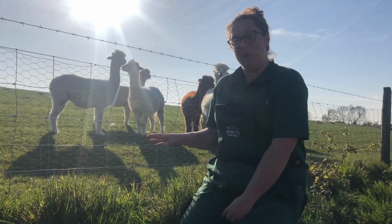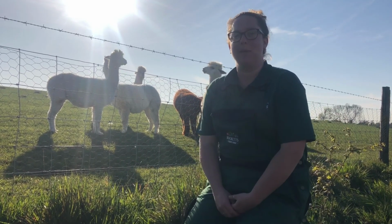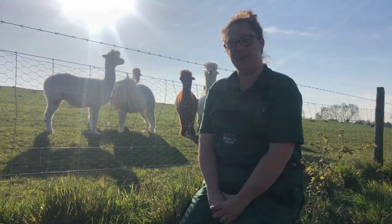And another thing we need to do with both our llamas and the alpacas, and we do it with the goats too, is foot trimming. And that's because their hooves grow all the time and need clipping just like our nails do.